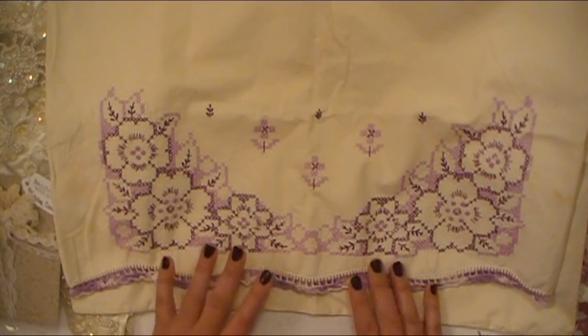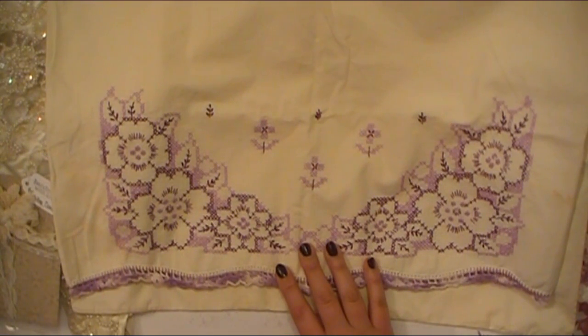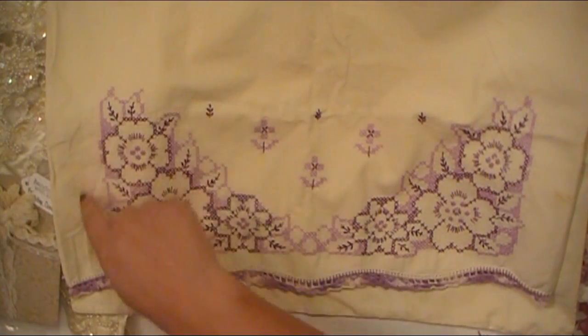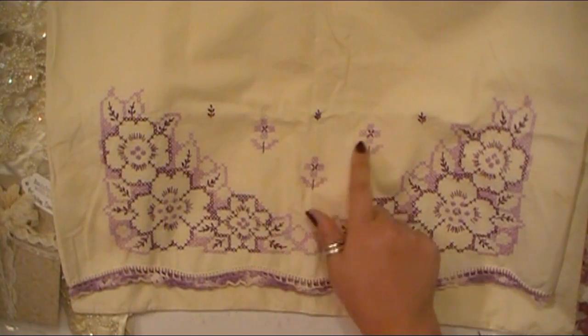This is just gorgeous. I may end up actually just using this as a pillowcase. I don't know. We'll see. If I do end up cutting this apart, I definitely am going to keep all of this intact. I don't want to cut these things out or whatever. Maybe these little flowers.